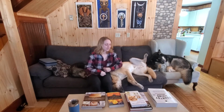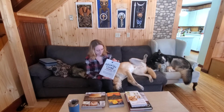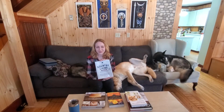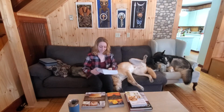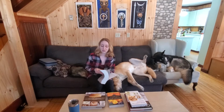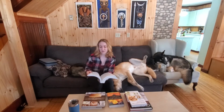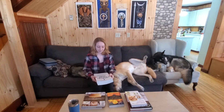So the first one I'm going to talk about is this one. It's called the Encyclopedia of Country Living. It was incredibly cheap for what it is and the size of it. It's absolutely massive. I have not read this one cover to cover because it is not really a book that you do that with. It's more of a reference guide, but I have read through several of the sections that were of interest to me.